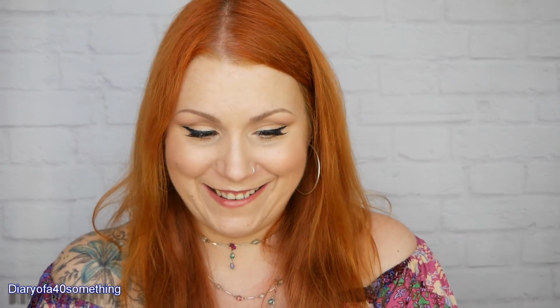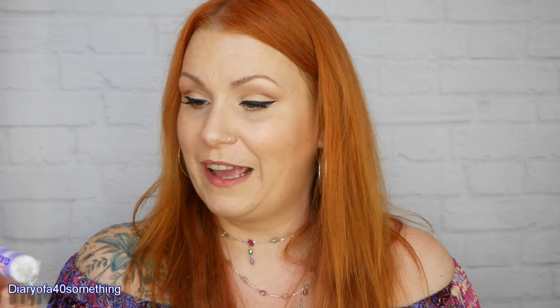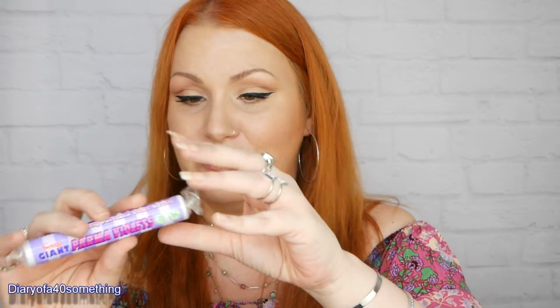Our 5th item is a packet of sweets. This is an added extra. They've added it because it's their 4th birthday box. I should have said at the start, I just read it here. It's their 4th birthday. So this is, oh my word, giant Parma violets, and they're by Swizzles, and they're free from artificial colours and suitable for vegetarians.